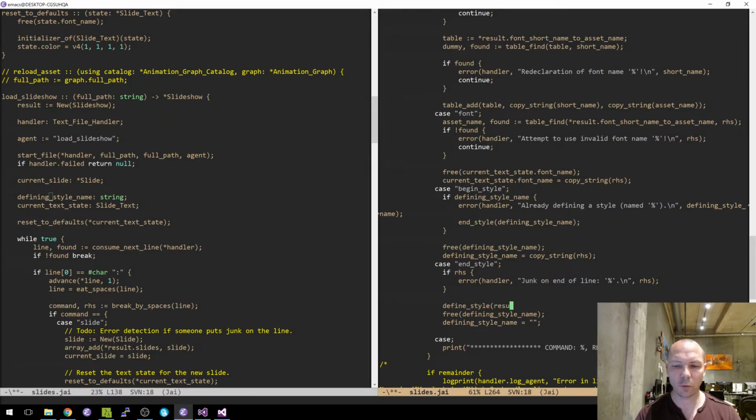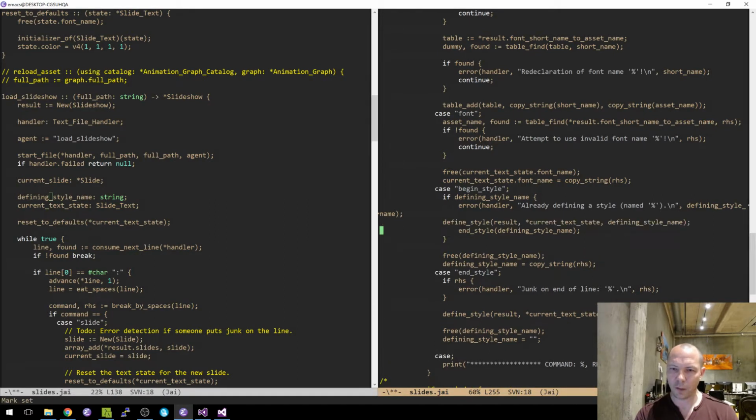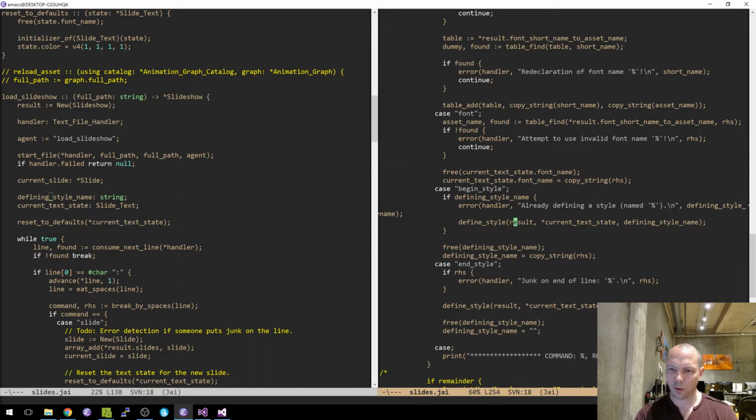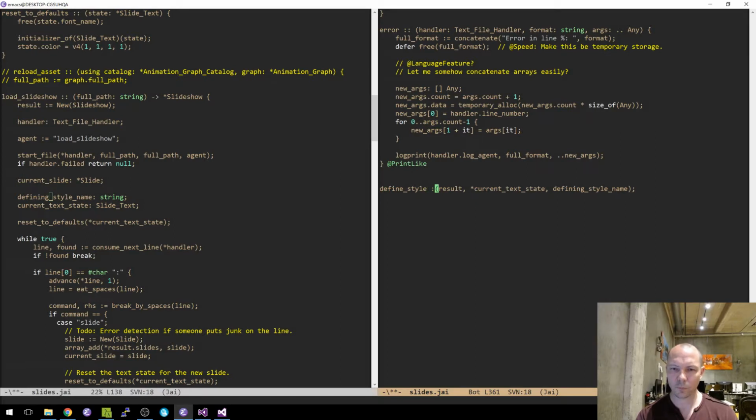Define style results, current text state defining style name. Okay. This is all good. Well, instead of end style, now I've said this. Result current text state defining style name. Okay, this is fine.